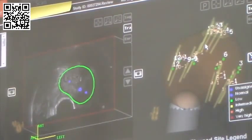In some patients, the payoff is the finding of an occult tumor which could not be diagnosed otherwise. In other patients, the payoff is in an element of reassurance, a degree of reassurance not possible with conventional prostate biopsy.